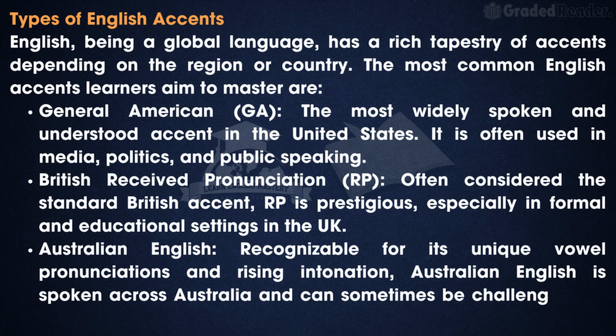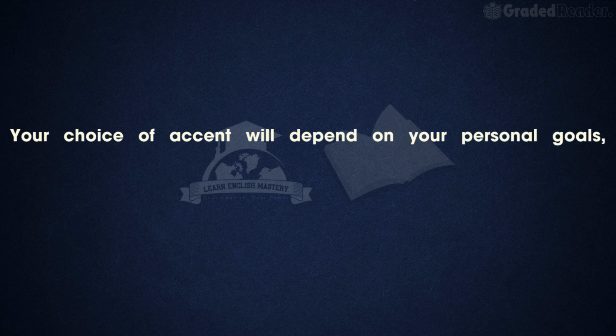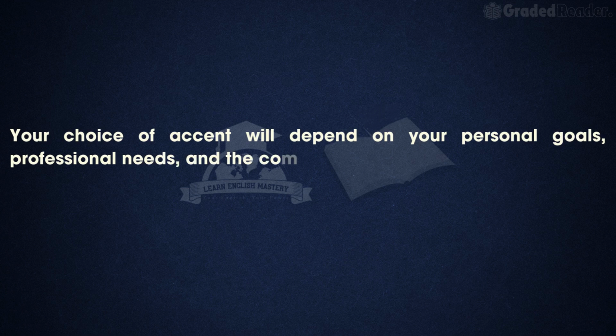British Received Pronunciation, RP, often considered the standard British accent. RP is prestigious, especially in formal and educational settings in the UK. Australian English, recognizable for its unique vowel pronunciations and rising intonation. Australian English is spoken across Australia and can sometimes be challenging for non-native speakers. Your choice of accent will depend on your personal goals, professional needs, and the communities you engage with.